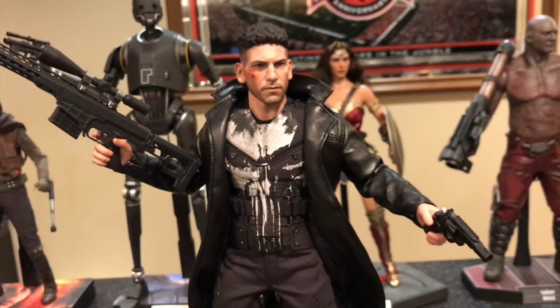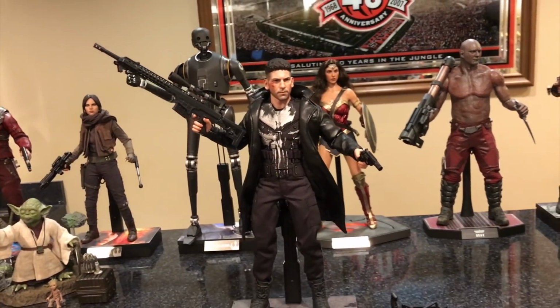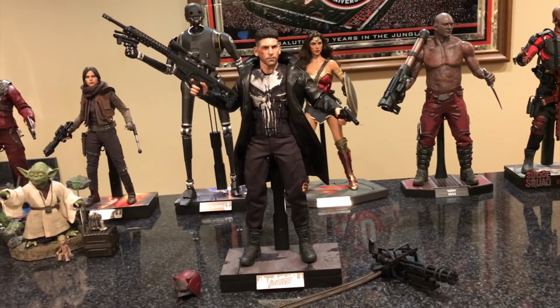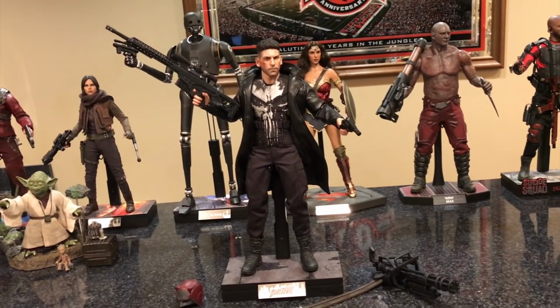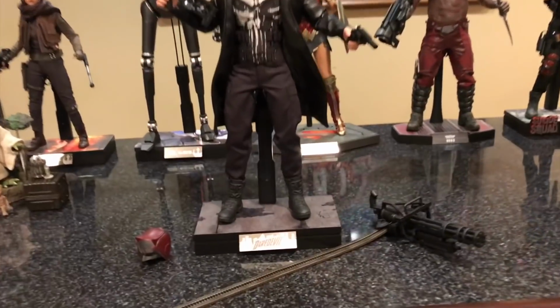It actually was higher. It was a higher pick than 5, but some of the other figures that I have here, I just liked a little bit more. But this is still a fantastic figure. It's the Punisher from the Netflix show. Oh, the other gripe that I had was another minor gripe.